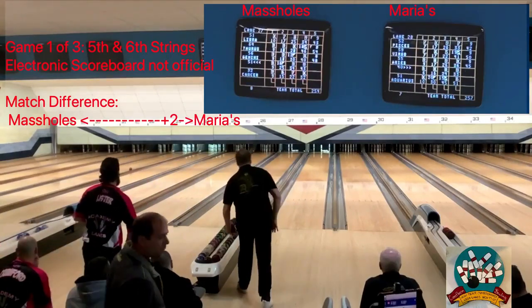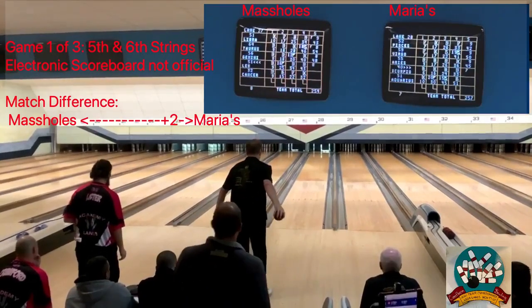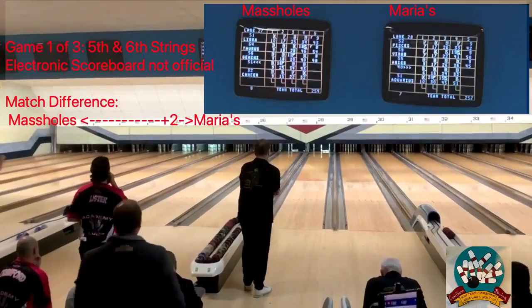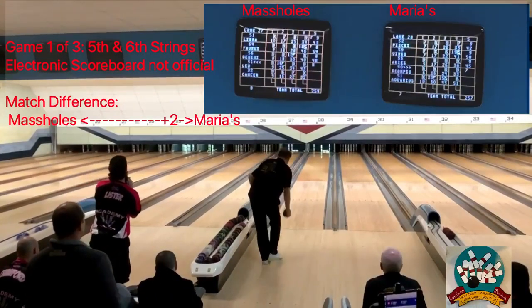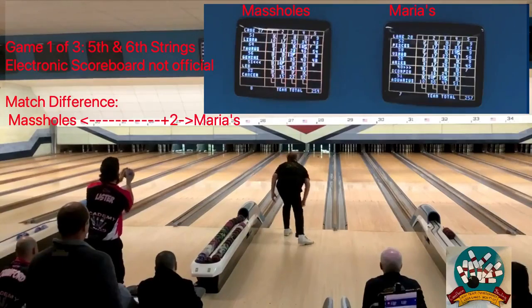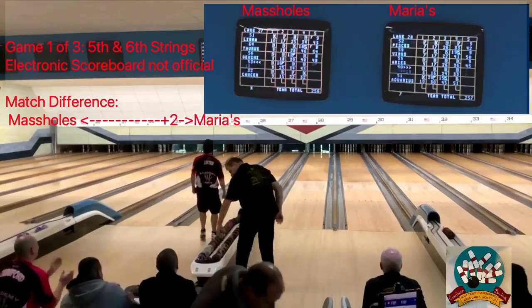Here's our first 1-7-10 of the day. We've seen about 25 of these this week, just in our broadcast. One 7-10 for a spare. Missed it to the left. Lister for a spare, got it.